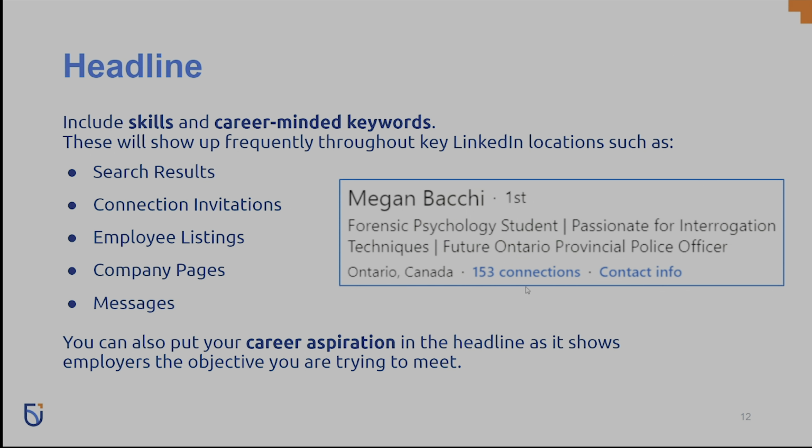As you can see here, there's a lot of connections here. LinkedIn states that 50 plus connections makes you an official LinkedIn member. It's a good idea to do, and it shows that you can connect.